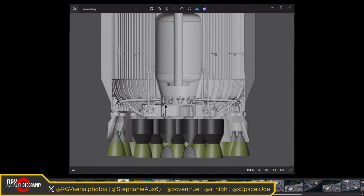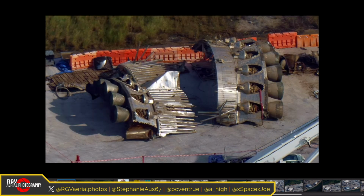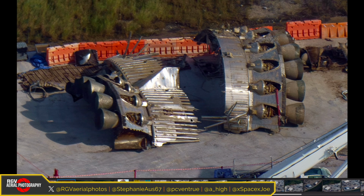Got a question from Magnum. Why would they pull it out of the ocean unless they found something out of order on Booster 12 or want to repeat a splashdown? Wouldn't they want to inspect it? What are your thoughts?